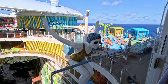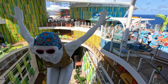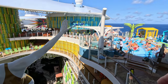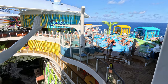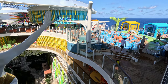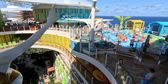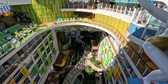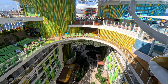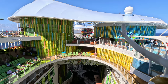Look at this lady right here. She's ready to do a dive. So we do want to do this swim-up bar down here, but it is a little packed. Yeah, they actually have a little adults-only area here as well as the back of the ship, but just swim right up, and there's a bar. Look at this, man. People walking Central Park, people on deck, all kinds of things happening.